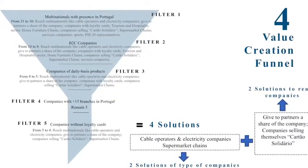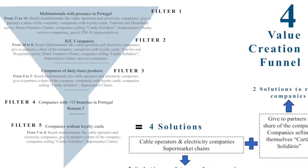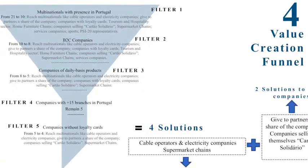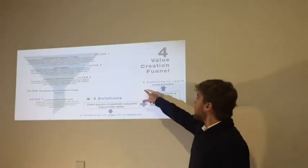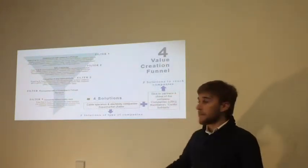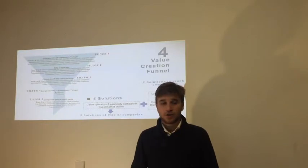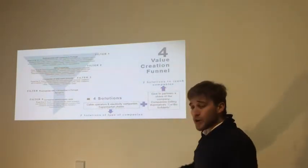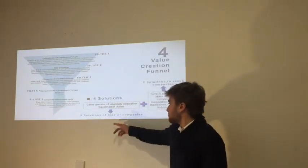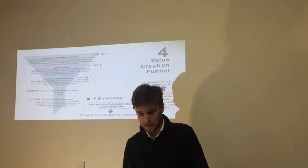The first one, the cable operators and the electricity companies with supermarket chains, are two solutions for companies to attract, to be with companies. Here are two solutions to reach companies. The first ones are types that the card could leverage, so which kind of company can we go to, and here we have two solutions to reach more companies, not this type that we have here, but to reach more and more companies.